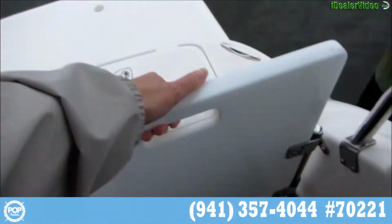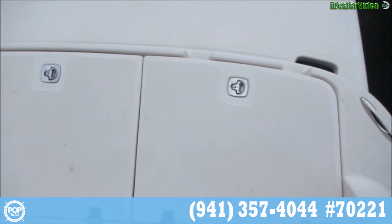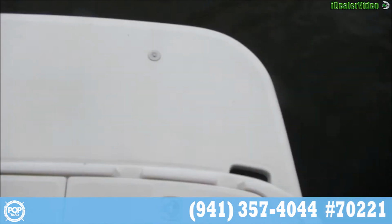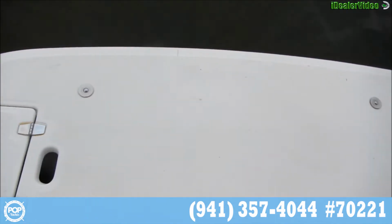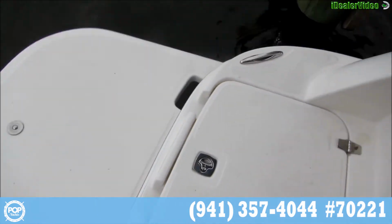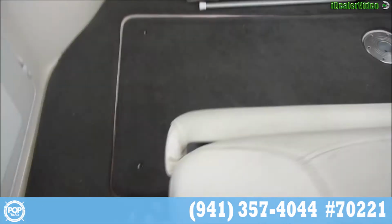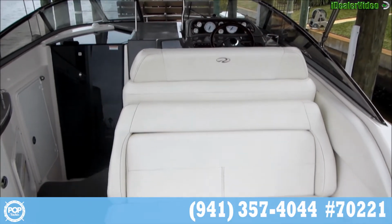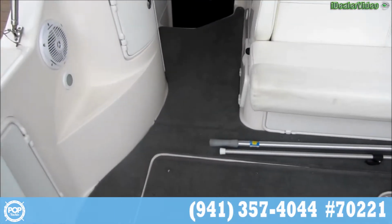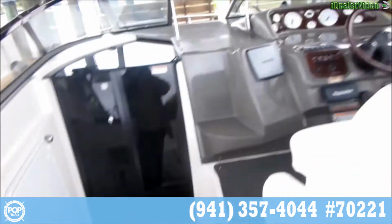We've got a transom walkthrough right here. Just lift up, walk through. For the sake of the video, I'm not going to lift these hatches because I do have photographs of that. There's a 4-step swim ladder, extendable swim ladder. 3-foot swim platform. We've got pop-up cleats. Here's your gas. We're going to look back into the cockpit from the swim platform. And as you can see, this boat has been kept undercover and on a lift.